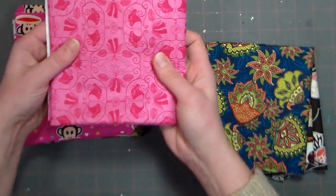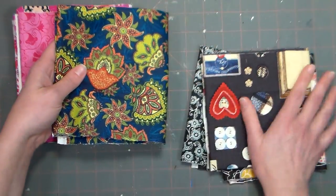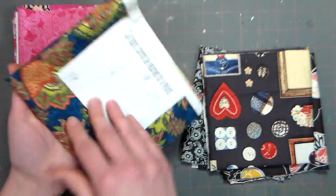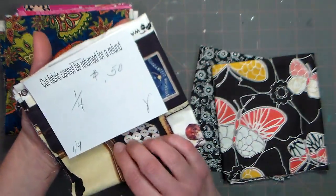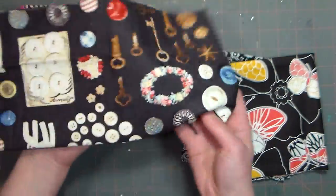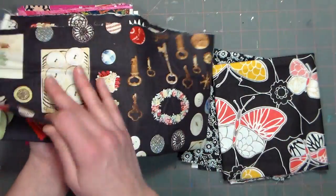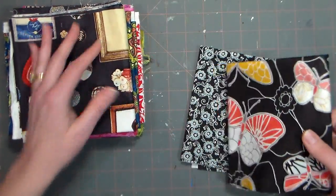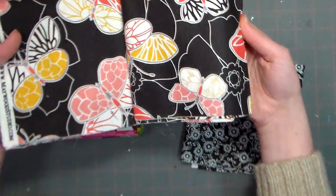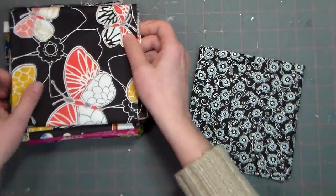This was 70 cents for a quarter yard. This is pretty. I did get a couple colors that aren't normally my thing, but I thought that was kind of nice. 50 cents for that, a quarter yard. This was 50 cents, and this is kind of neat. It's kind of just a vintage fabric. I don't really know what I'm going to do with it, but like I said, I like to get the fabric, then work from it. I love this. It's like an Oriental butterfly pattern. This was 80 cents for a quarter yard.